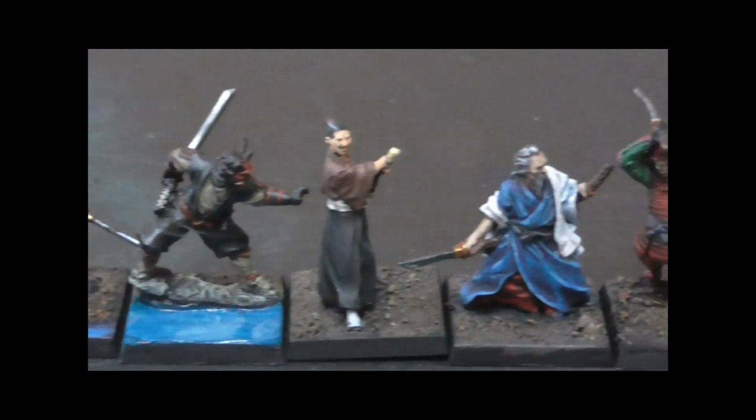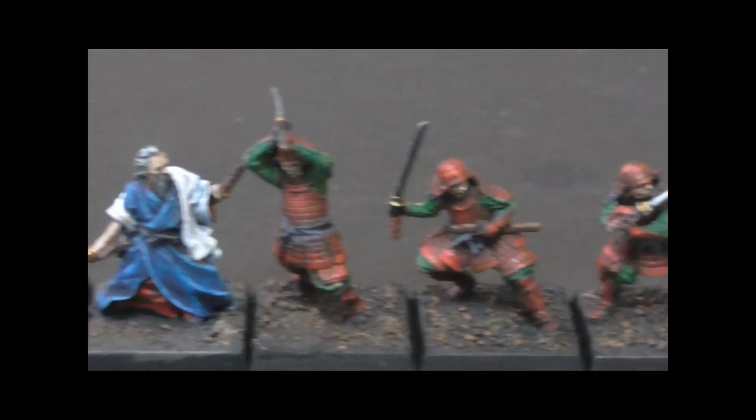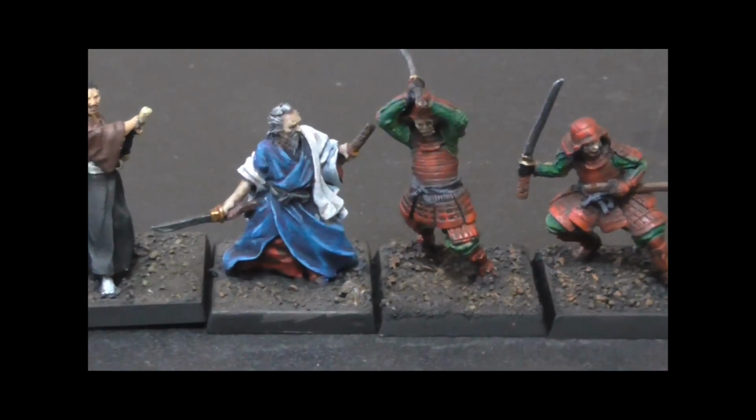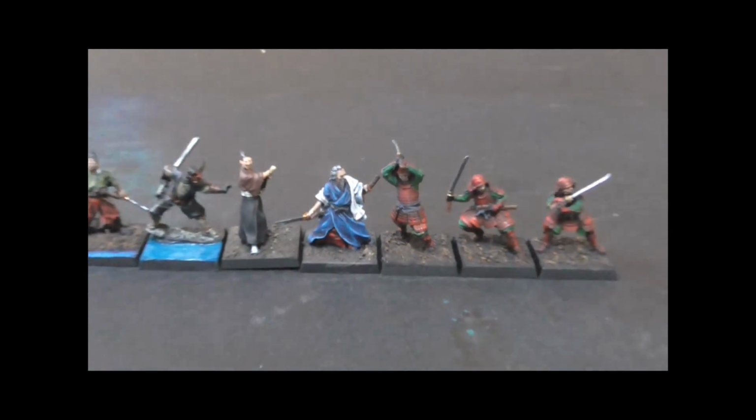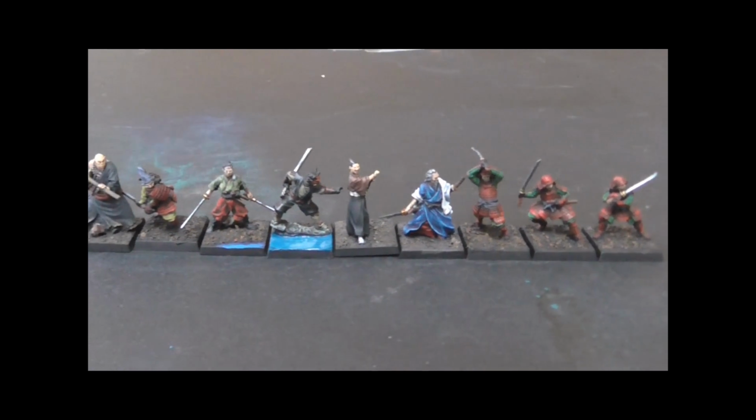I'll be doing another video for these guys when I have some more of them come up to me, all nice and painted up. So yeah, that's the first wave of Kensei miniatures as painted by Blue Table Painting.